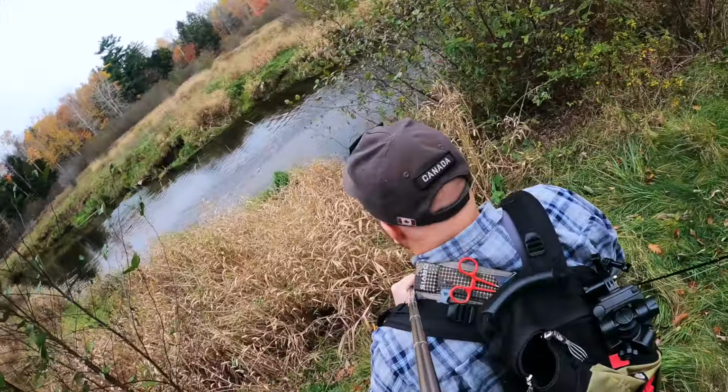Today I'm sporting my new Orvis sling pack. Absolutely love this thing. I haven't even really used it fishing yet, but just setting it up, oh, it's so much nicer than my previous pack.